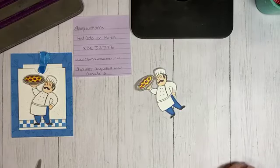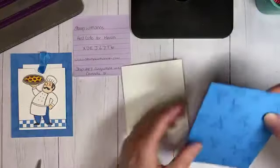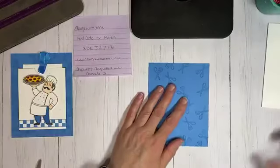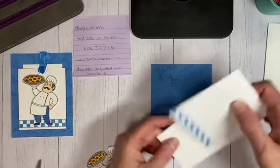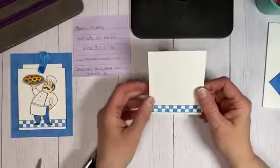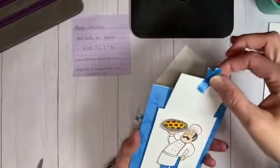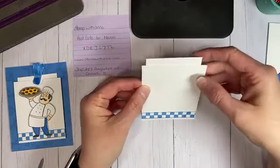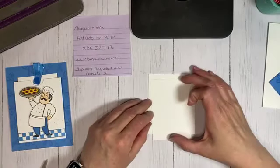Okay, let's bring our card in. So here's our card front, here's our card base. What we're going to do now is build this part. I'm going to put this guy on, but we're going to do this part first. We're creating a gift card holder, so we want to be able to slide it up. I'm going to put it like this, just so we can see it. What I'm going to do is flip it around.